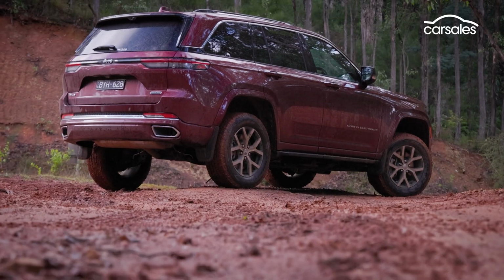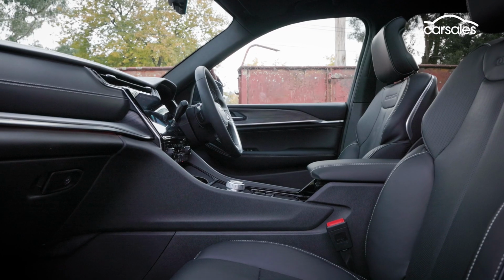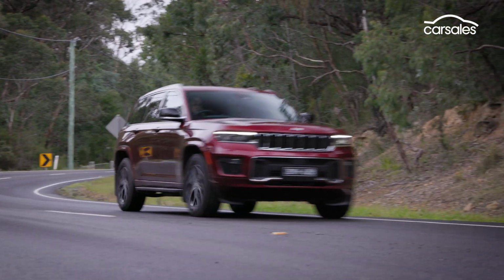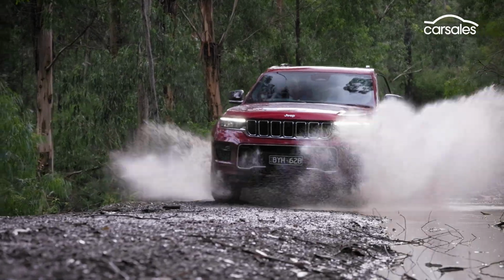I quite like the new Jeep Grand Cherokee. It looks good, is spacious, refined and comfortable, has plenty of kit, drives well on-road and will be capable enough off-road for the vast majority of people.